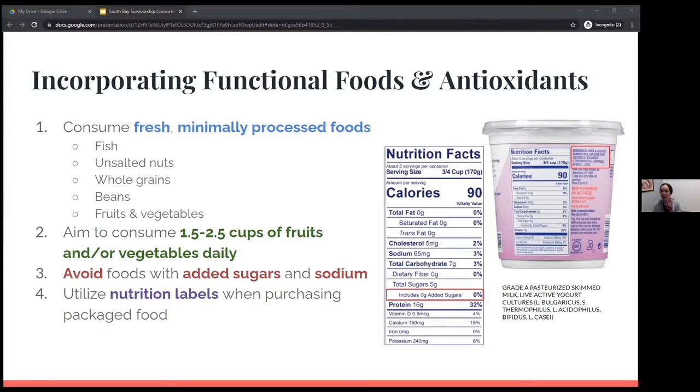And then you can further investigate if you want by looking at the ingredient list. If you look to the right of this nutrition label, I included the actual ingredients, and you'll see that the words sugar, cane sugar, high fructose corn syrup, glucose, these are some of the words that are used to show when sugar has been added, and that's not included in this list. So that will help you further know that there's no added sugar.